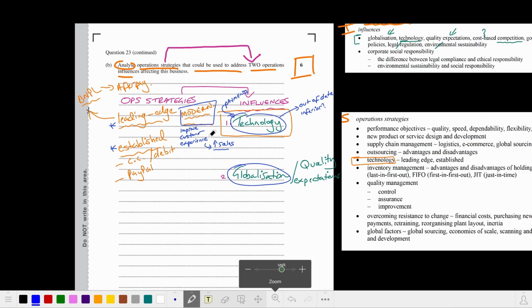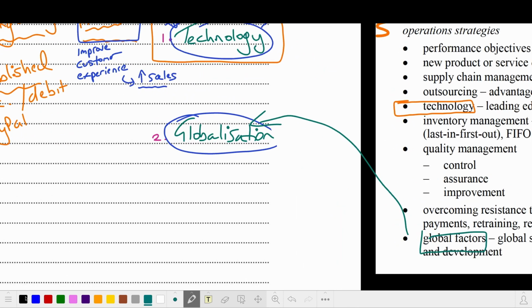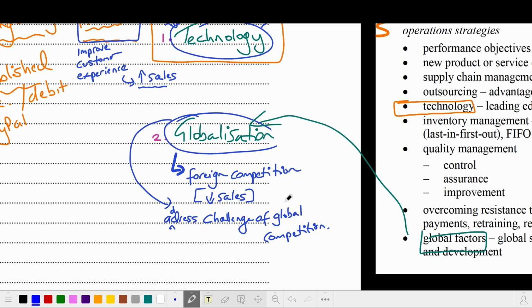If I scroll back out here and I say, okay, so let's go to globalization. What I'll do is I'll just erase quality expectations so we just don't get confused here, so that when I'm talking about globalization, I would be very much looking at global factors. So the influence in terms of globalization is that we've got foreign competition coming through, and in the context of that, we are having falling sales. So we're saying to the business that the business has to address the challenges posed by foreign competition.